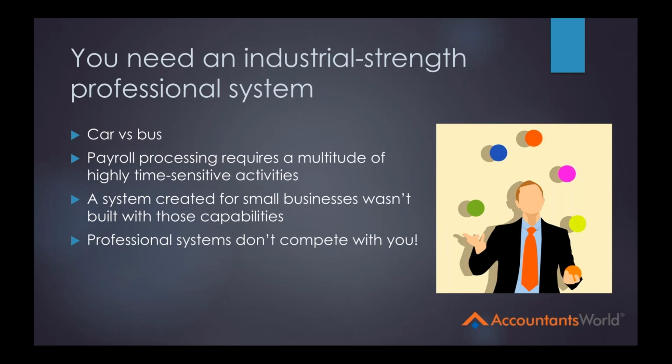A system that's designed exclusively for providing payroll services has a very different model than the end user systems. First of all, they provide capabilities for being on top of managing every aspect of payroll processing for your clients, capabilities that are simply not available in systems that are created primarily for small businesses. And we're going to see a couple of those capabilities in just a minute. Some end user payroll systems have retrofitted some of those capabilities of professional systems, but there's still no match to the power of dedicated service bureau style professional systems.